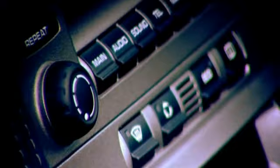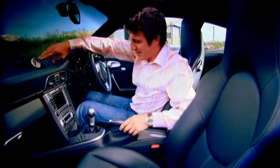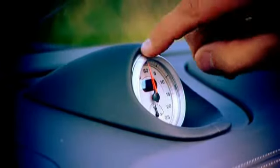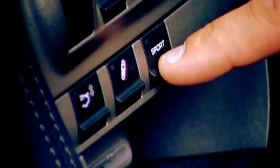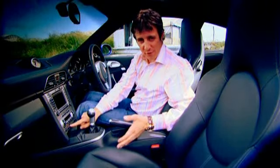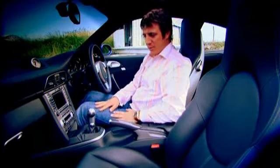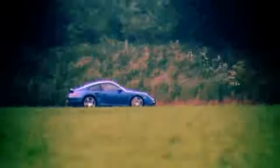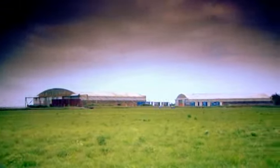Now, this car's got the optional sports chrono package at £1,000, and with that you get a ghastly stopwatch on top of the dashboard. We don't really like that, but you do get this little tiny sport button down here. Press that, you get an overboost on the engine, which gives you an extra 60 newton meters of torque. Oh, it's phenomenal. Love it. The overboost only lasts for 10 seconds. But frankly, 10 seconds is plenty. The only things you can't overtake in that time have got warheads.